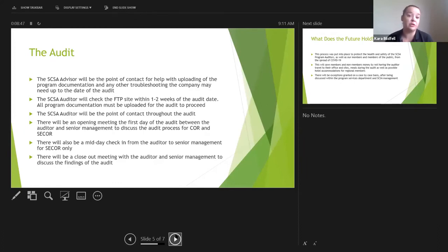So the auditor is going to be checking that FTP site that's been granted to you and the auditor about 1 or 2 weeks before the audit. They're going to check and see if the paperwork has been uploaded. If there's a problem or they don't see any paperwork in there, they're going to reach out to the advisor, and then your advisor is going to reach out to you to see if you're having trouble.